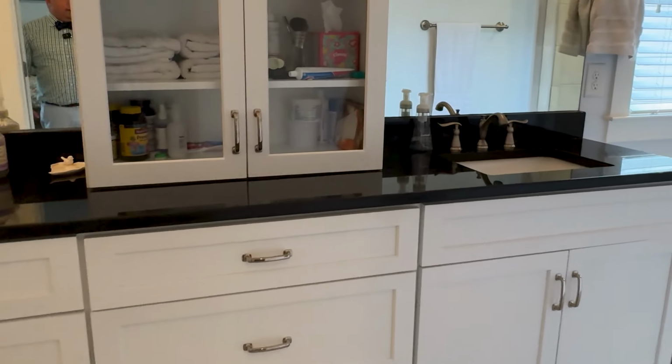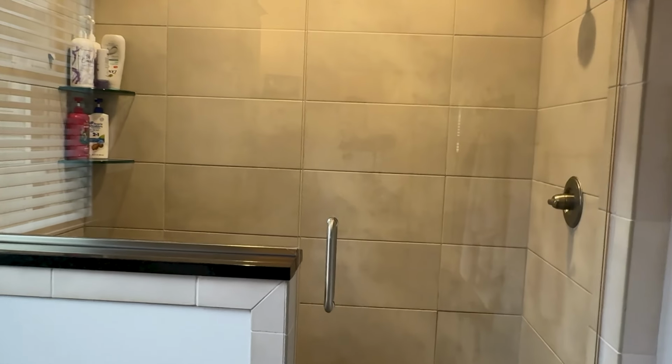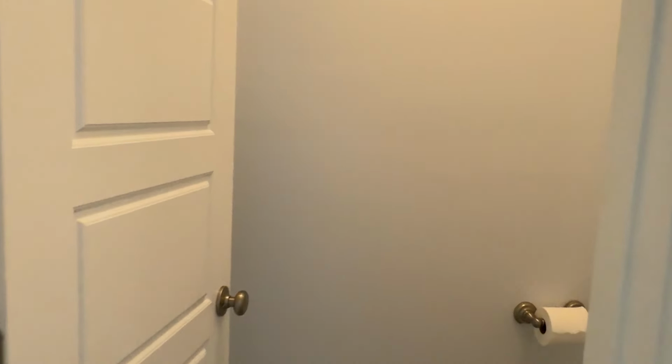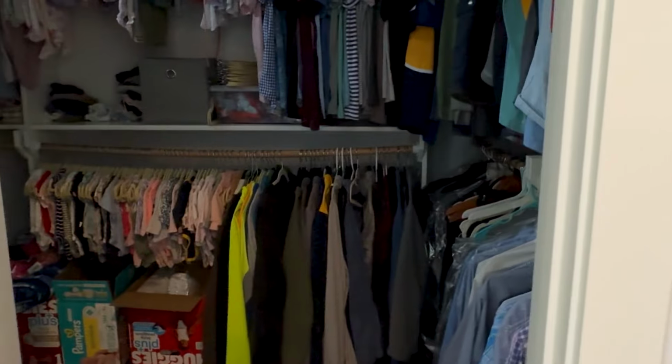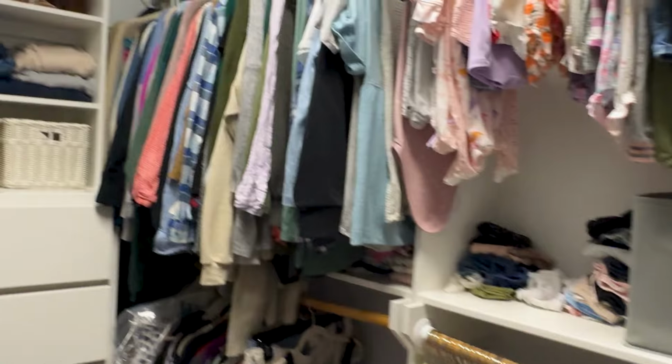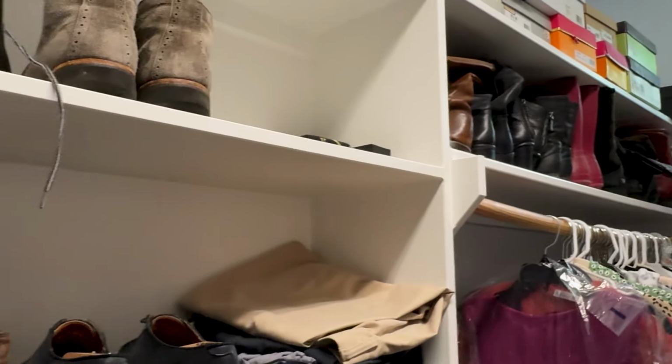Double vanities, granite countertops, nice glass doored fridge, oversized tile. Very, very nice. Separate water closet there. And the primary closet. So much storage.